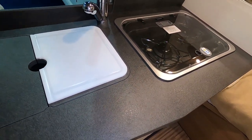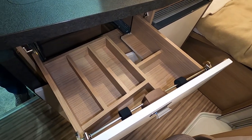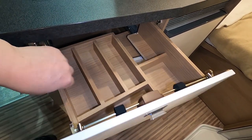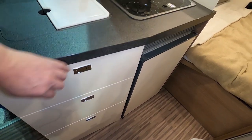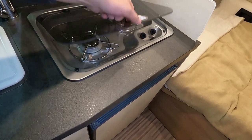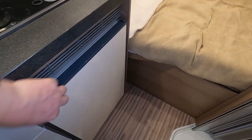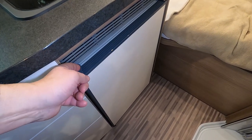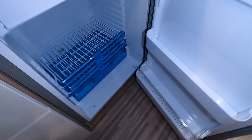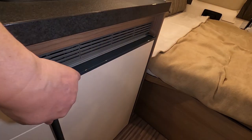Yeah, that's clever. Got some very nice, well made drawers for your cutlery, and there's soft close as well. Two gas burners, fridge down here, got a little travel catch on it. It's a good size fridge, nice and wide.